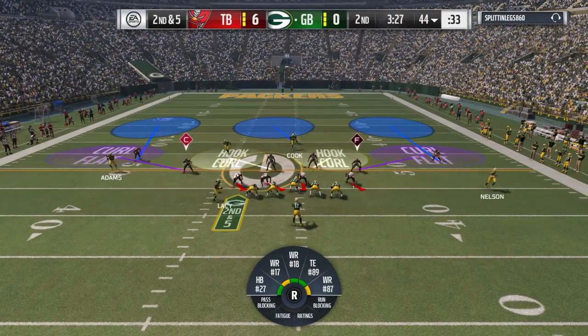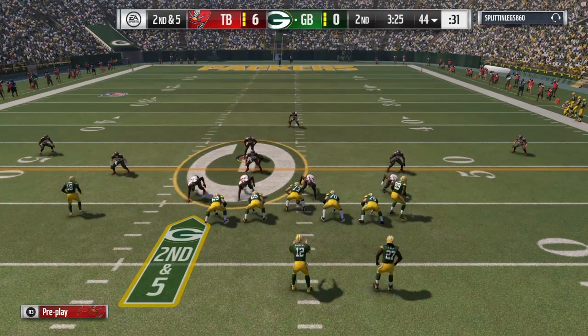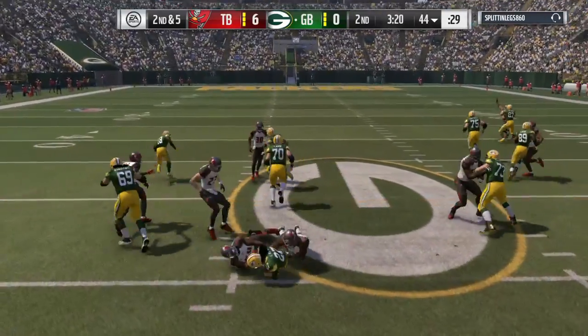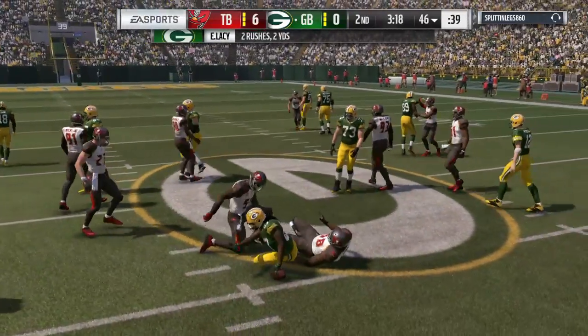Now, how about that play? He took a possible negative and turned it into positive yardage and slid down to avoid taking a big shot. Excellent job getting down and avoiding the big hit.